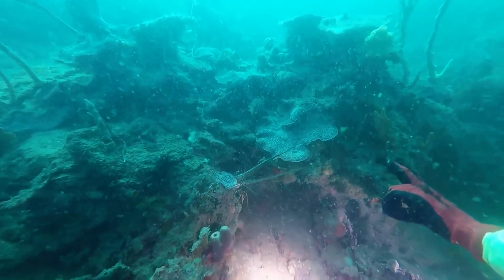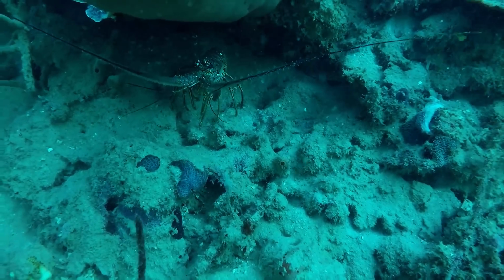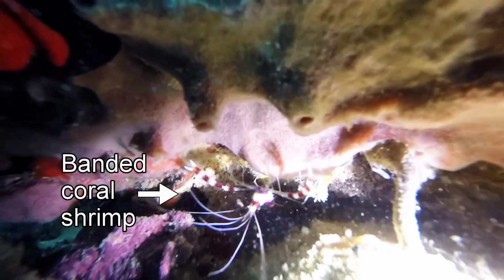We see quite a few lobsters while on this dive, but the size difference between the lobsters we were seeing in Florida compared to Panama is quite drastic. The lobsters we have seen in Panama so far seem to be quite a bit smaller than the ones we have seen in the past.